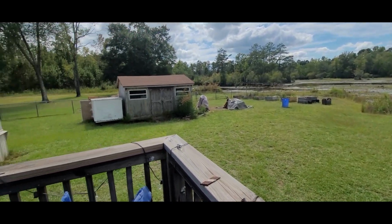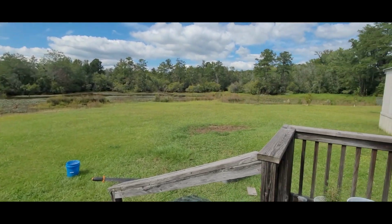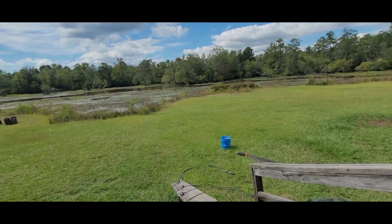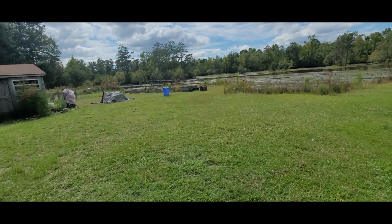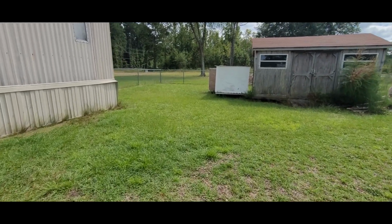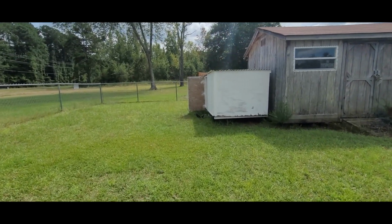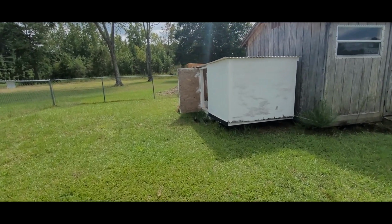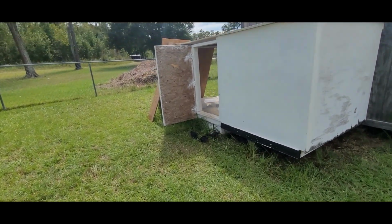Outside, we have not done anything except, you know, keep the grass cut and keep the trees alive, and the animals alive. But I will show you. We just put our teenager chicks outside, and they're over here. You can probably already see a couple of them. Hi, ladies. Hi. I have 10 teenager chicks, and then the other ones, you can see them in there.